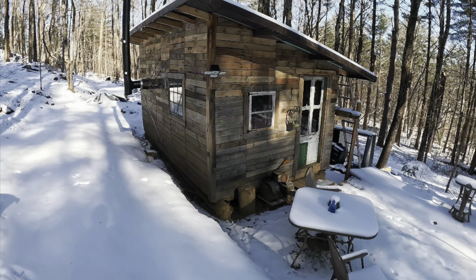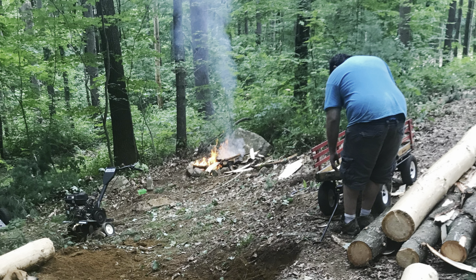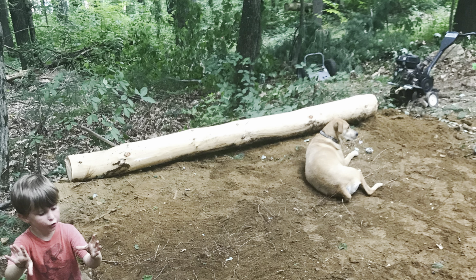We're going to take you on a little tour of our cabin. It started about 3 or 4 years ago. That's my brother-in-law helping me with logs, my son, my dog.